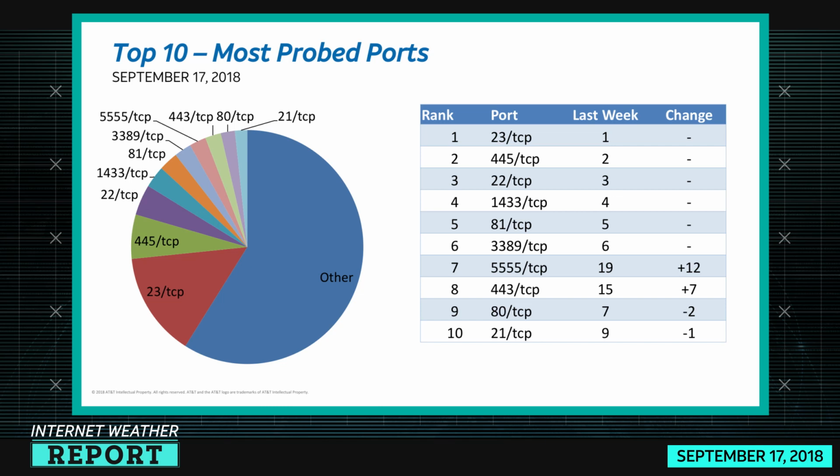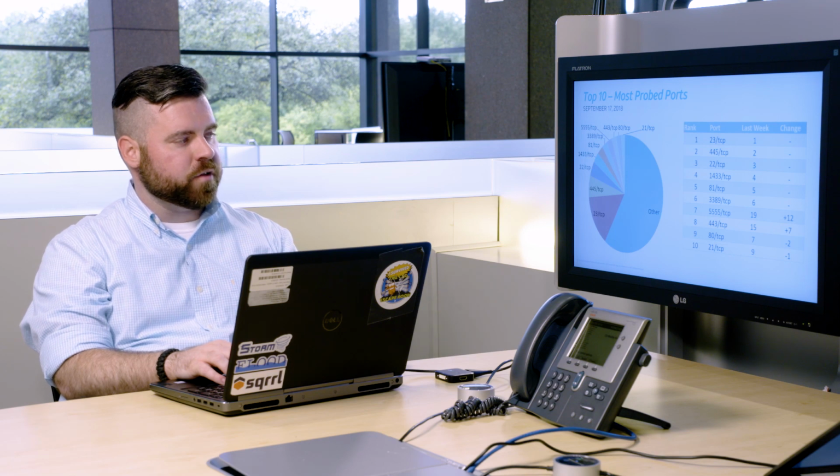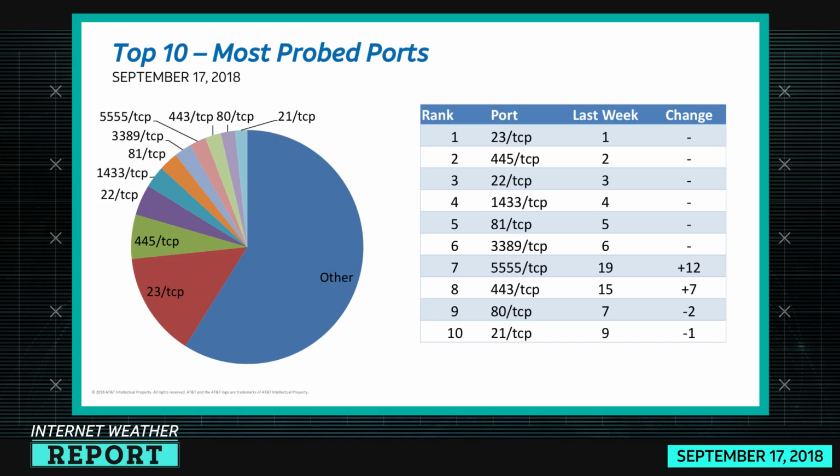445 TCP is SMB. 22 TCP is SSH. 1433 is Microsoft SQL Server. 81 TCP is a web port, but it is a vulnerability associated with webcams that is being scanned heavily by the Satori botnet. 3389 is remote desktop protocol. Now to the ones that have changed.